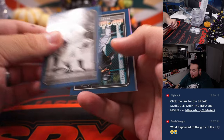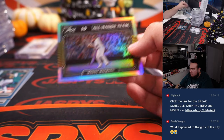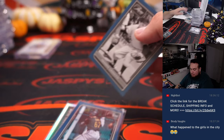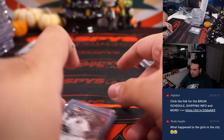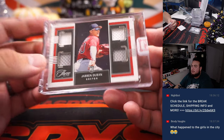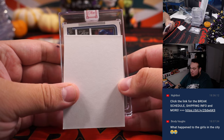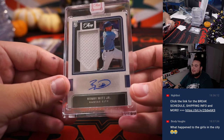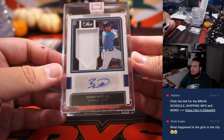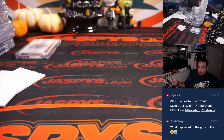Frankie Crosetti to 32, Henry Davis to 32, and then a Manny Machado to 50. Jarren Duran, quad relic. And last one here, folks, here we go. How about a little Bobby Witt Jr. to end it off there? Very nice. 39 out of 75. Sweet. And there you go, folks. That was going to the Royals, which is Michael.